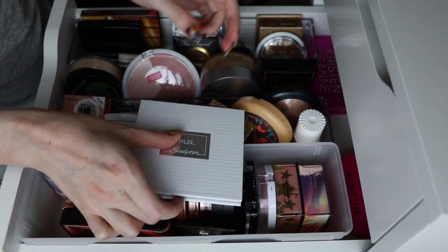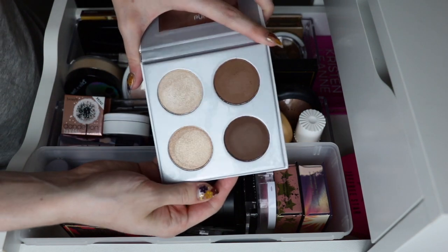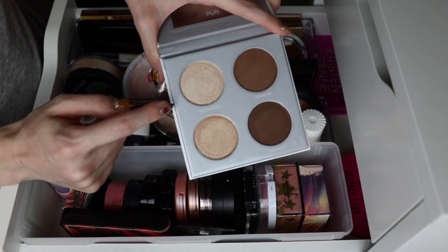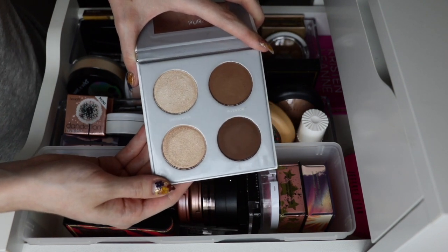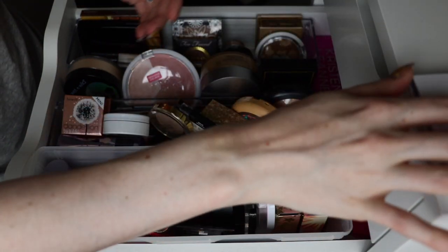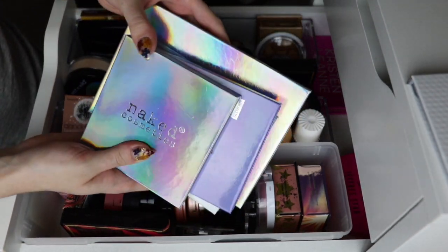But this one, the Pure Sculptor palette, it's really nice. It smells like chocolate. It's really nice quality, but these darker shades will never work for me. And this is just a little bit too dark for me. It's pigmented, but it's just not great for me. So I'm going to give it to a friend of mine who will get much more use out of it. So 1 decluttered.